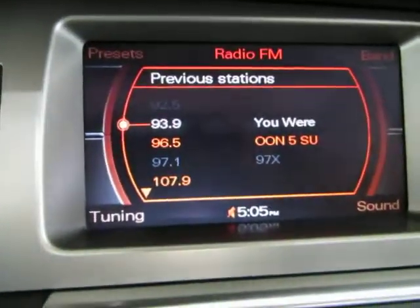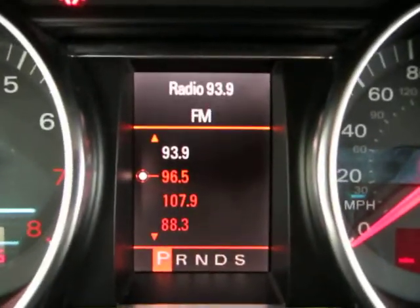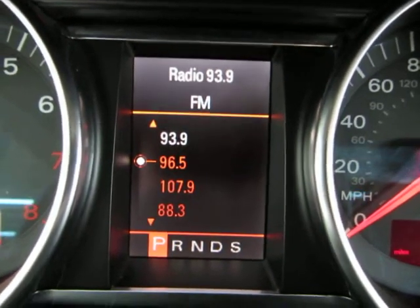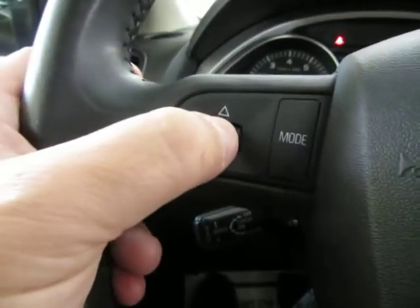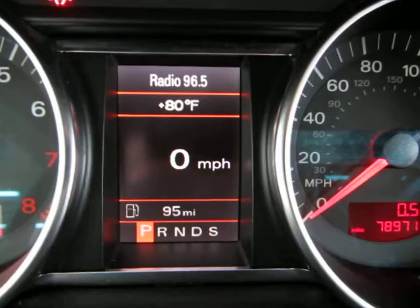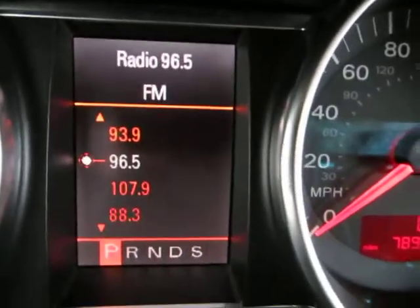Okay, so up is to raise it and down is to lower it. And then over here, this is to navigate about your preset stations, which actually displays up here. See, I'm moving around there, and that's by moving this little wheel up and down. If I wanted to change this station, once I get there I just push in here and it changes to that station. Okay, see, we were 93.9, now we're 96.5.